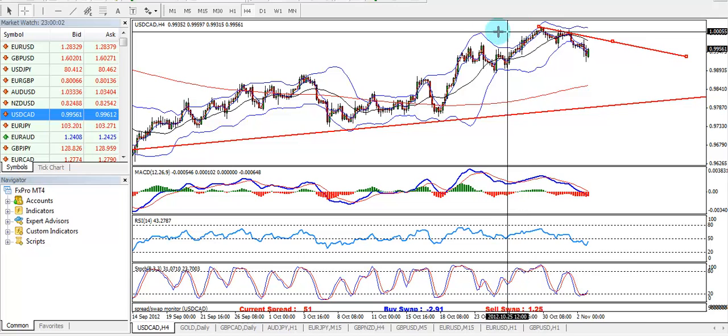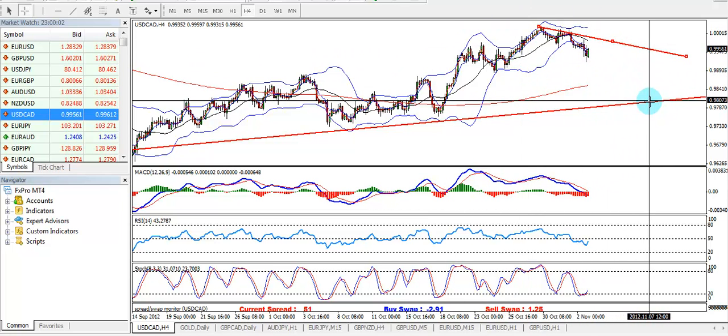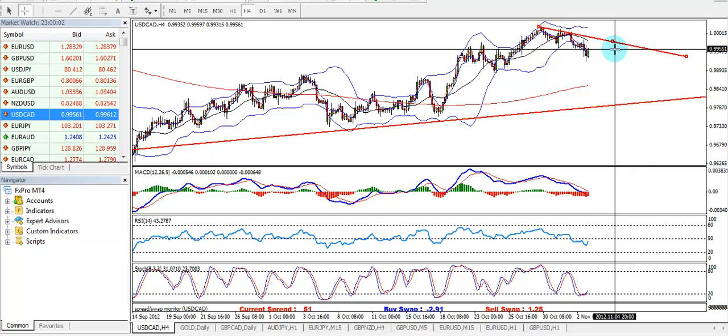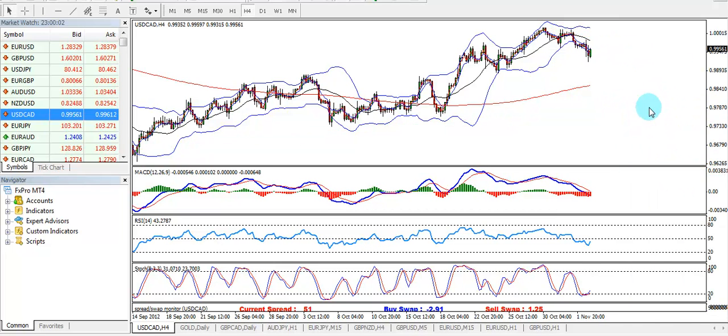As long as it does not do that, it might go and create a head and shoulders here and push lower. I hold my bearish expectations as long as this trend line on the 4-hour chart holds, or in other words, as long as the parity level holds. That would be all, friends, for the upcoming week.